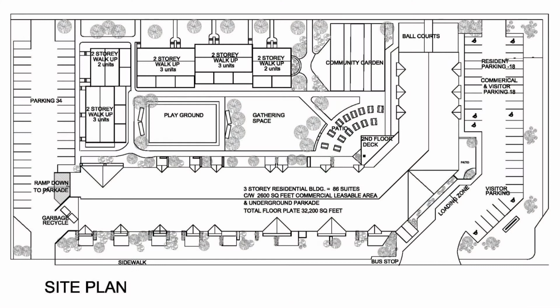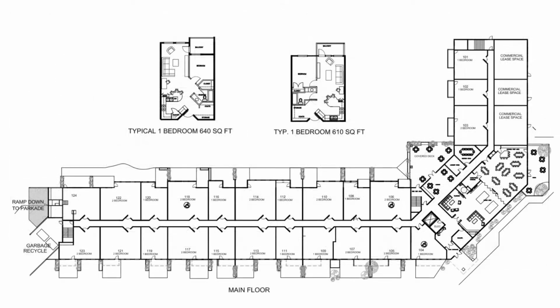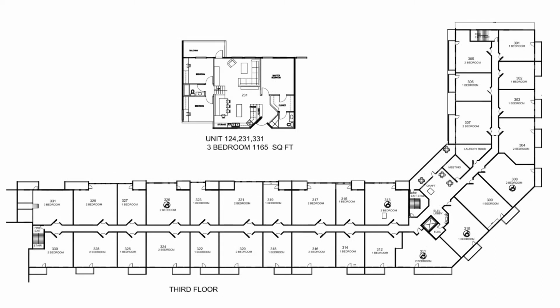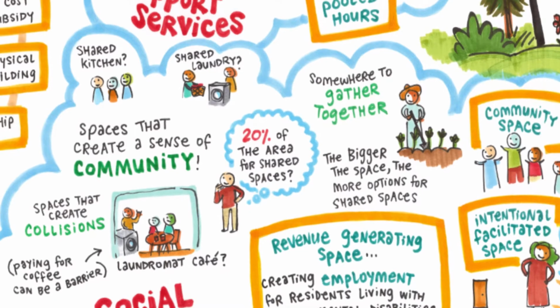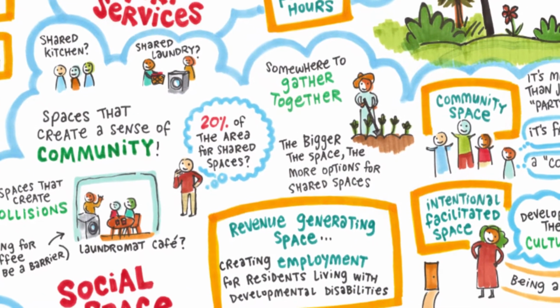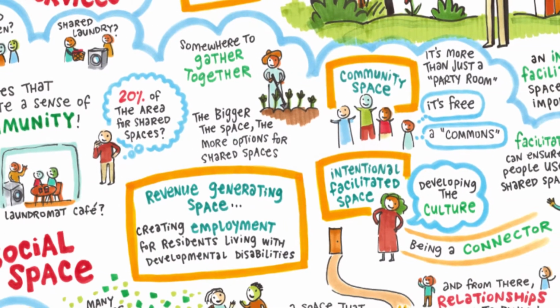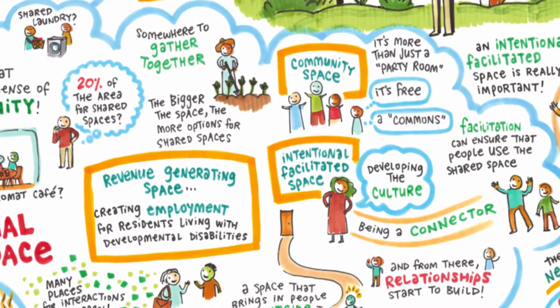The Commons comprises 99 units in a variety of private unit designs to accommodate a diversity of community members, from singles to couples, roommates, and families. Shared common spaces promote neighborly interactions and engagement and include a community garden, courtyard and playground, meeting room, exercise room, ball court, and a common house with kitchen, dining room, living area, games room, and terrace. Revenue-generating retail spaces act as a magnetic space for residents and the greater neighborhood, generating income for the community, and provide potential employment opportunities for those living with developmental disabilities.